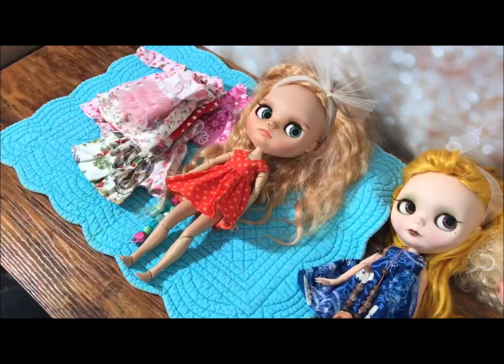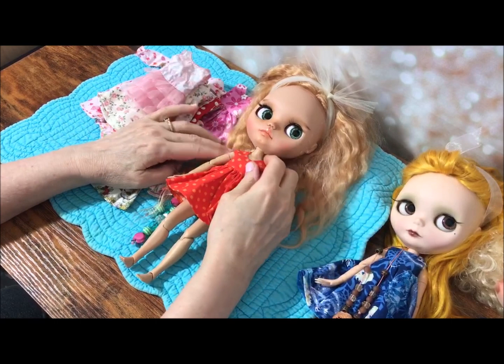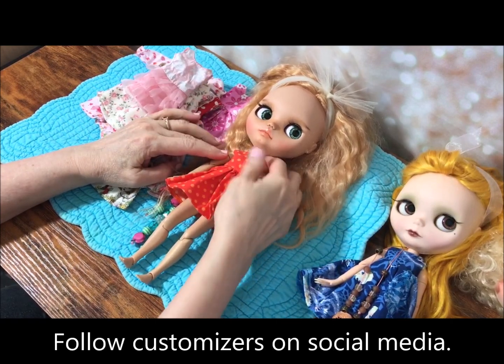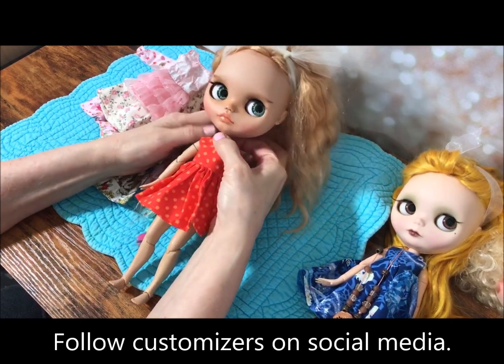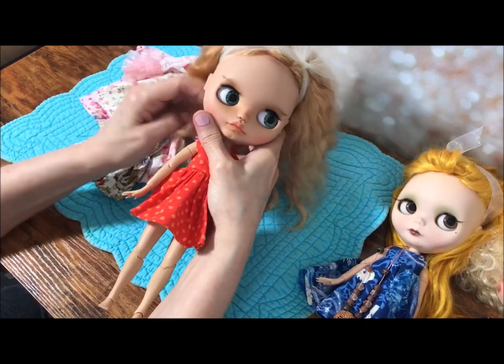All right, so where can you get a customized Blythe doll? First of all, I would recommend that you get to know various artists, and you can follow them on social media like Facebook and Instagram. Some of them actually have Facebook pages. Some of them have websites.